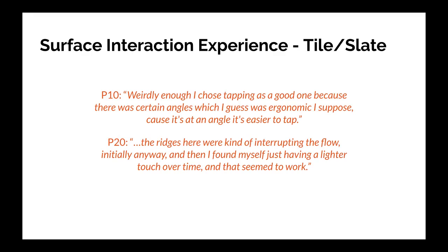Sometimes the textures and 3D surfaces could add to the experience. But in certain situations, there would be interference. So participant 10 said, weirdly enough, I choose tapping as a good one because there were certain angles which I guess were ergonomic, I suppose. Because it's at an angle, it's easier to tap.